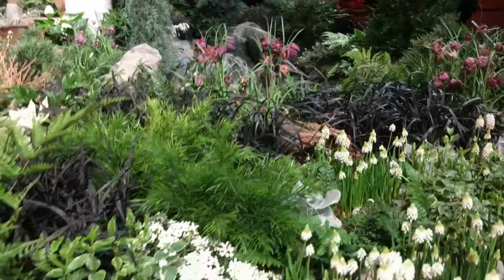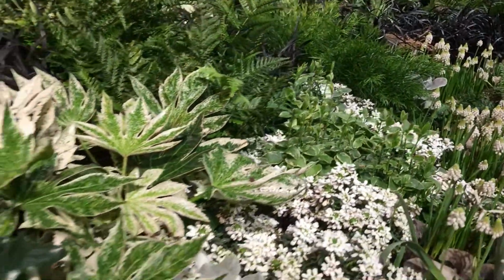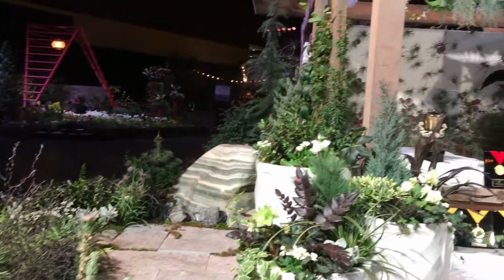Yes. We're contemplating mini gardens and fairy gardens. And you all really want to come out because this, see, I know that.